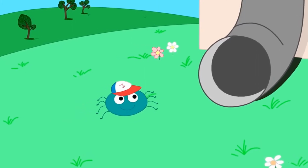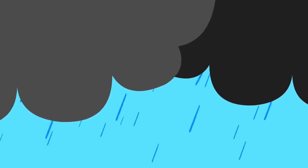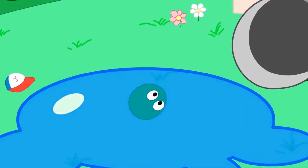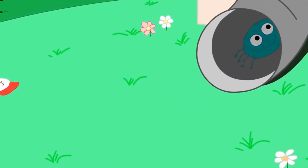Itsy bitsy spider went up the water spout. Down came the rain and washed the spider out. Out came the sunshine and dried up all the rain. And itsy bitsy spider climbed up the spout again.